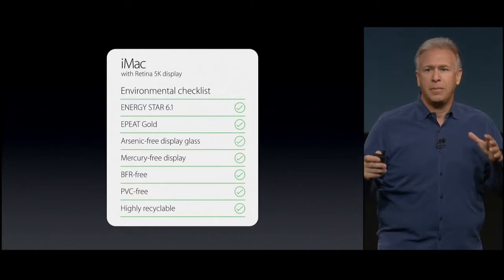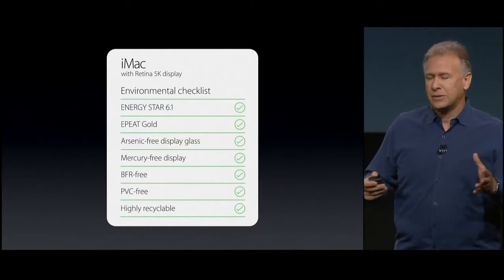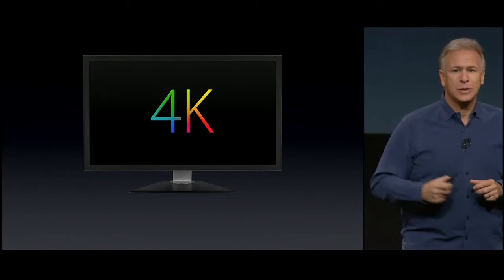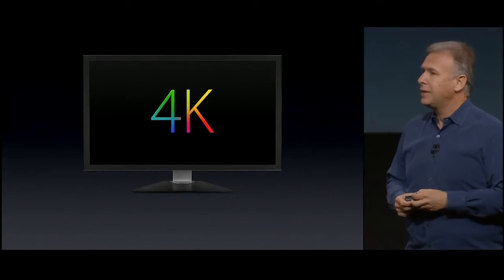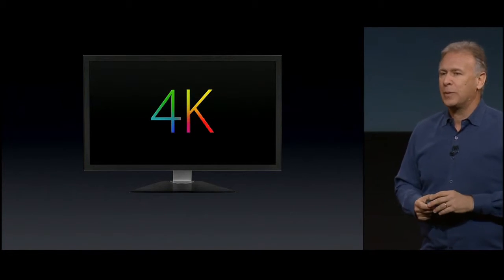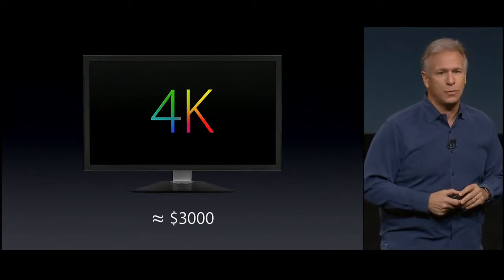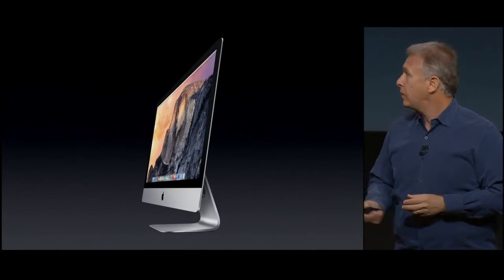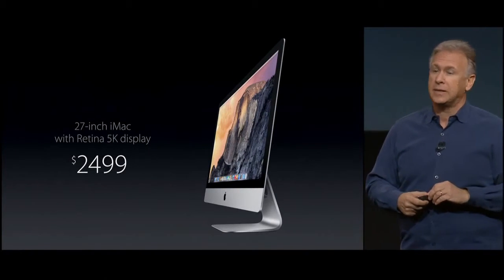So what does this amazing state-of-the-art new iMac cost? Well, let's make a comparison. If you've ever tried to buy a high-end display, for example, a new 4K IPS TFT display, not quite as many pixels as the iMac, not quite as beautiful display, but still not bad. You know that these range in the price of $3,000 or more. So that's why we're really excited to tell you the new iMac with Retina 5K display is going to cost $2499.